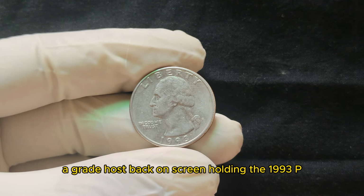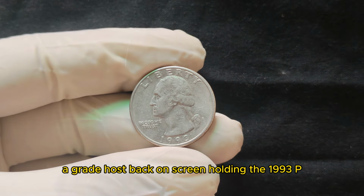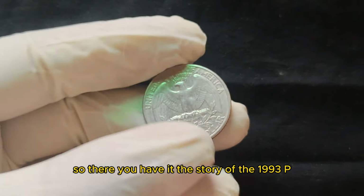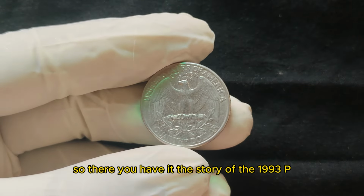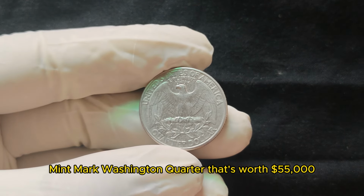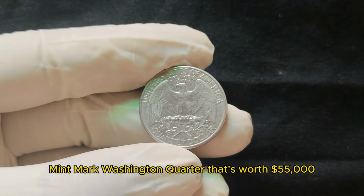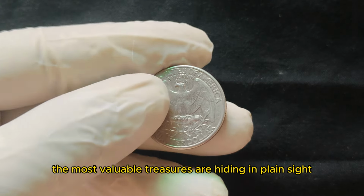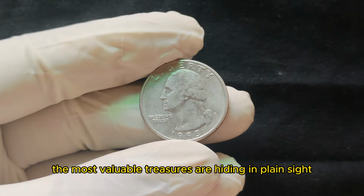Host back on screen, holding the 1993 P quarter, or a replica, with the YouTube channel's logo in the background. So there you have it. The story of the 1993 P Mint Mark Washington quarter that's worth $55,000. It's an amazing reminder that sometimes, the most valuable treasures are hiding in plain sight.